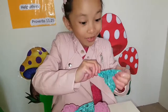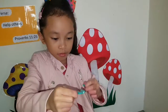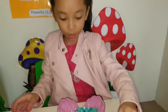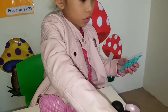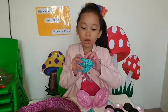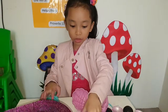No. I'll save it for later because I think that's the doll. What is going to be? No, not yet. There's still one more part hiding here. What is this going to be? Okay. There. Oh, it's her bottle. And what about the dog?